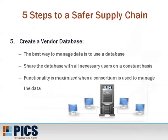One of our last steps here, creating that vendor database. So we've done everything. We've established our criteria, we've evaluated our contractors, selected our workforce, we're monitoring them annually. Now we have a pool of suppliers. Now we have those that meet our standards, meet our criteria. The best way to manage that is on a database. It's standardized, it's transparent, it's easy to use, easy access. You have different users that can utilize this. Share that database with all the necessary users so that they can log in, that they can review this information. It's not stuck in a filing cabinet somewhere. And then obviously the functionality is maximized when that consortium is being used and when it's being used to manage this data.